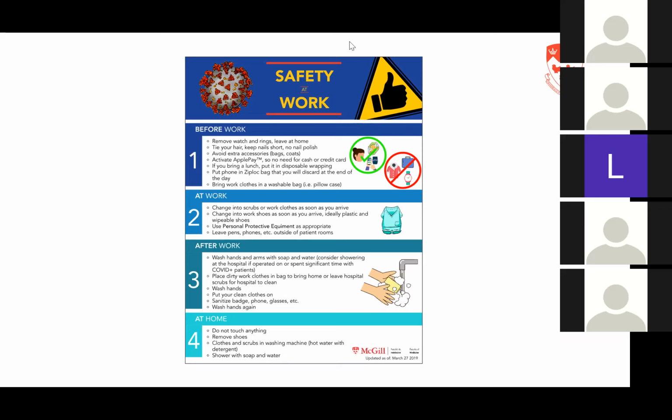Dr. Tulandi asks, how about emails? How about mail from the post office? I don't know. The virus apparently lasts about 24 hours on cardboard and on paper. I think it should probably be okay.